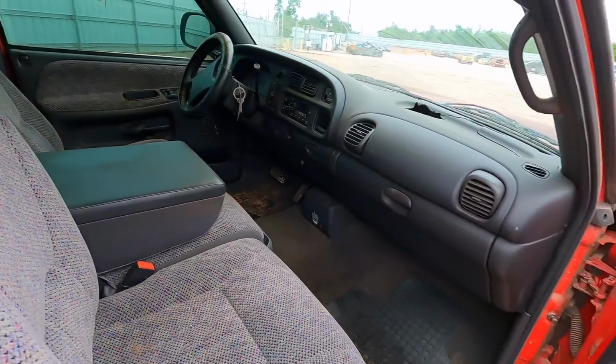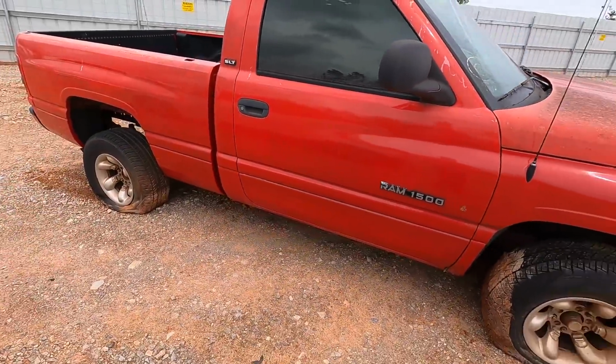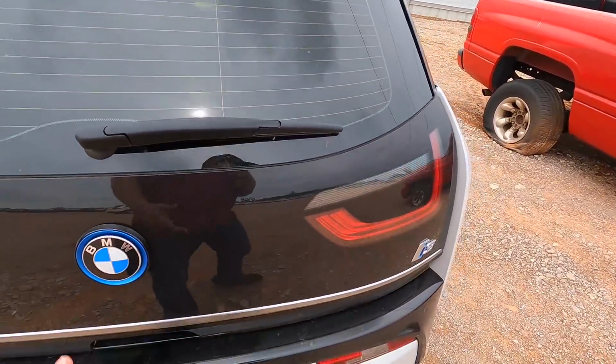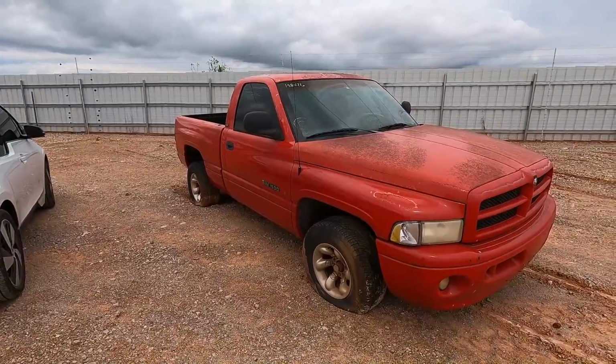So I guess what I'm going to do right now is attempt to get it running. I need to get these tires aired up, and then we're going to try to drive it. I brought everything I need. It's low on coolant too, so I brought coolant, a booster pack, everything that we need to hopefully drive this one back to the house.